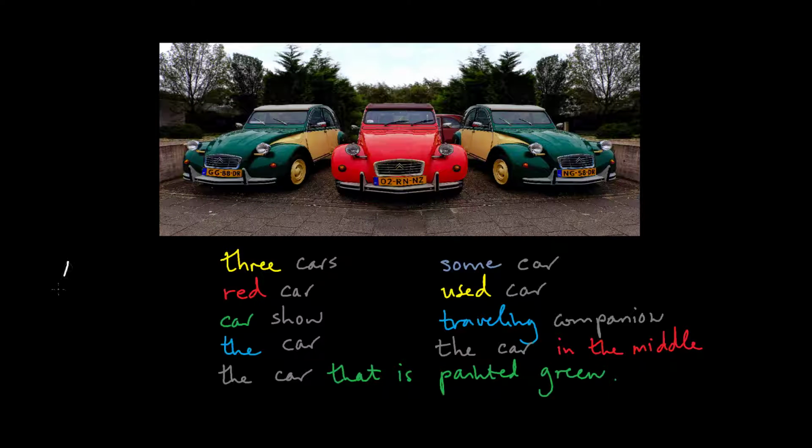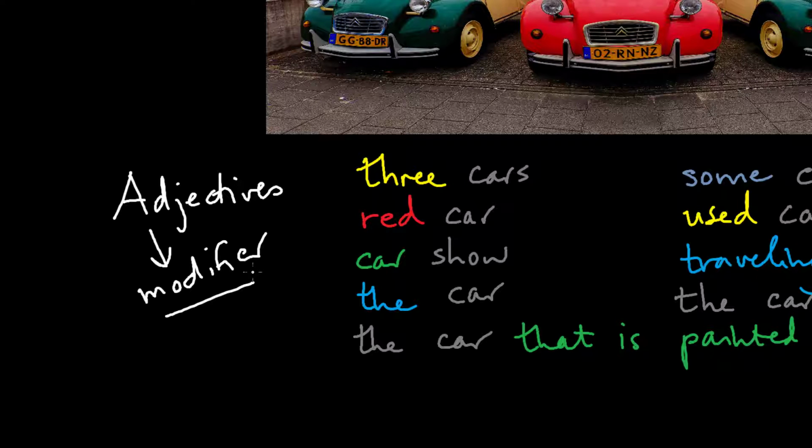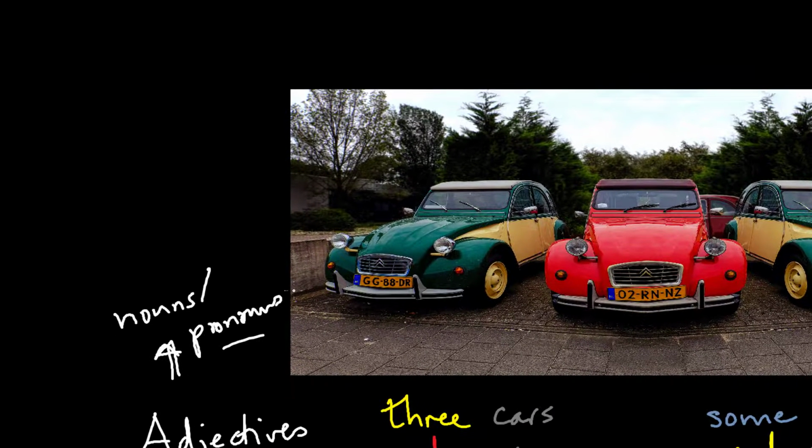Let's talk about adjectives. Adjectives are a kind of modifier. A modifier is a word that changes the meaning of other words around it. Adjectives tend to modify two things in particular: nouns and pronouns.